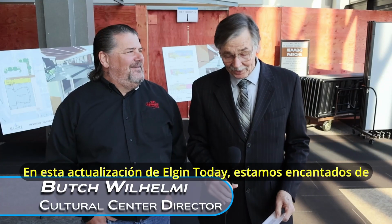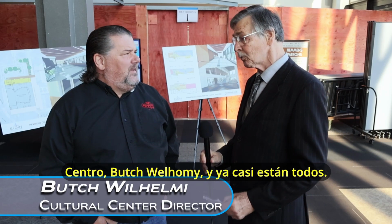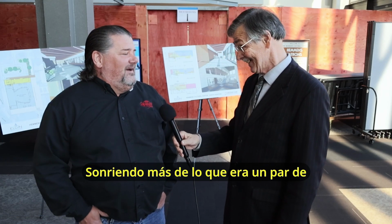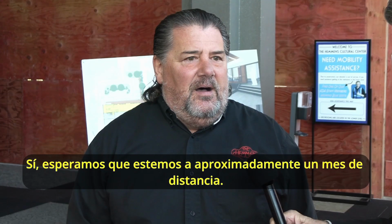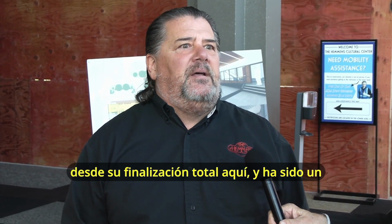On this Elgin Today update, we're delighted to be at the Hemmons Cultural Center. We have the director of the Hemmons Cultural Center, Butch Wellhummy, and you are almost all smiles because the renovation is almost over. Smiling more than I was a couple of months ago. Yeah, we're hopefully just about a month away from total completion here, and it's been a long year.